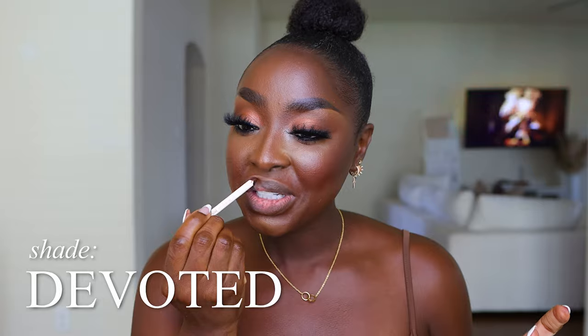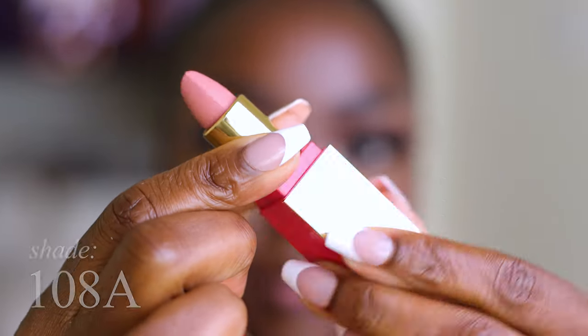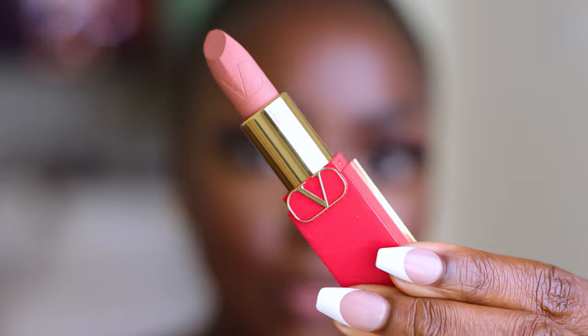For the lip, I have been binging this LYS liner in the shade Devotion. And then we're gonna do this beautiful Valentino lipstick. And this is 108A, and it's a matte. Oh, I love the detailing on the lipstick itself, so pretty. Nice and creamy, yet matte. Very comfortable. It's not a full coverage lipstick. I can still see the darkness on my lips. In a pretty way though, it's not a full coverage.